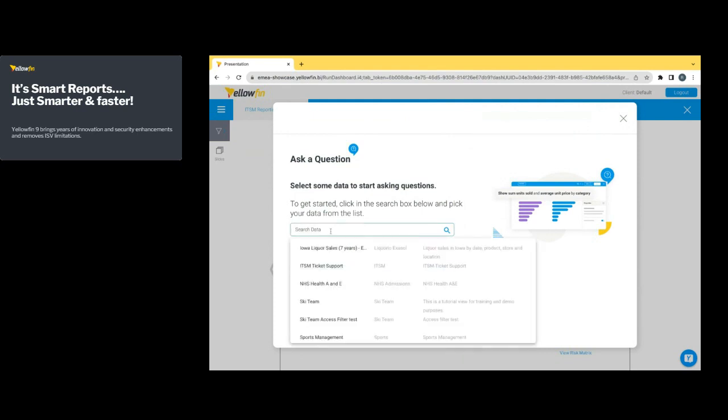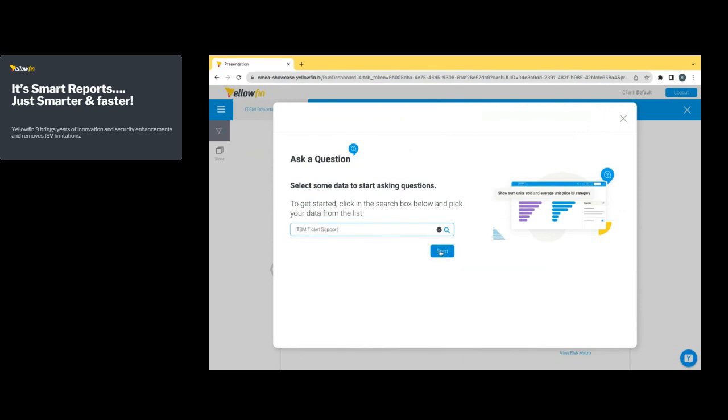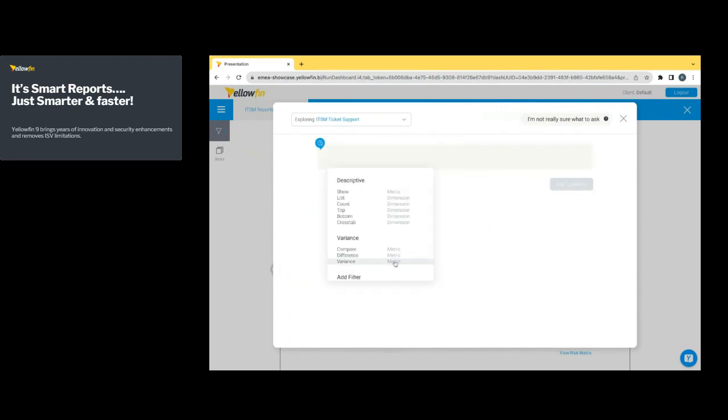So the first thing you do is decide which view you want to base this on. So Yellowfin semantic views sitting over the top of your data sources. In this case, we want the ITSM ticket support, which is what we're looking at. Let me drive in and start asking the question. I could start typing, but to be honest, generally speaking, it's easier to pick them from the list. And in this case, I'd like to do a top-N report.